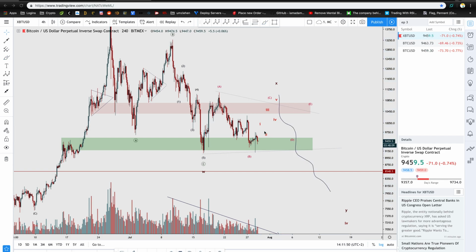So regardless of whether we have a 1, 2, 3, 4, 5 or a 1, 2, 3, I do expect this correction to continue. I think that anything that we get will be a temporary move to the upside. And of course, if we do come up impulsively and we break this high here, and we clear this red order block here, if we come up very impulsively, then I will start to be a little bit more bullish. But for the time being, I do believe that we are correcting.